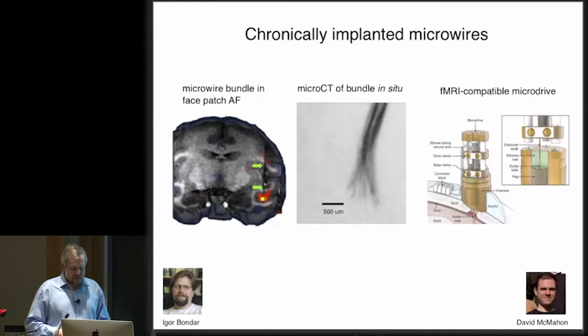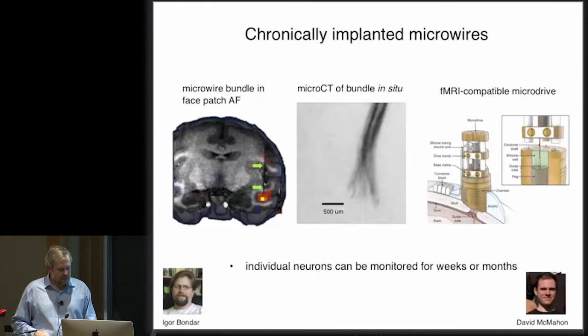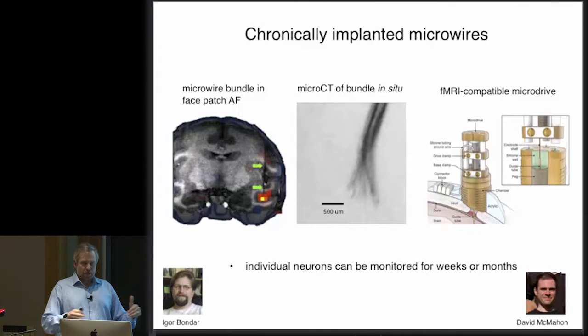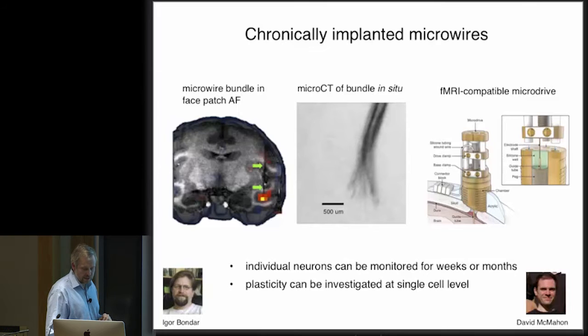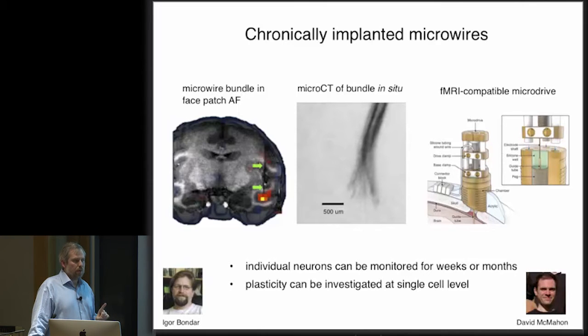Now, none of this is particularly remarkable except for the following: once we get cells, and it's a pretty arduous problem to get cells, we can track individual cells for weeks or months at a time. So some property of these small microwires allows us to isolate and maintain the isolation of individual cells. And that allows us to ask new questions. If the monkey learns something new, if the monkey's trained to do something new, what are the response properties of that cell and how might they change?